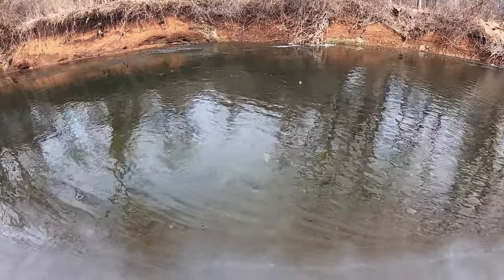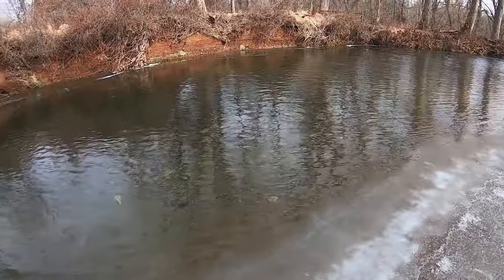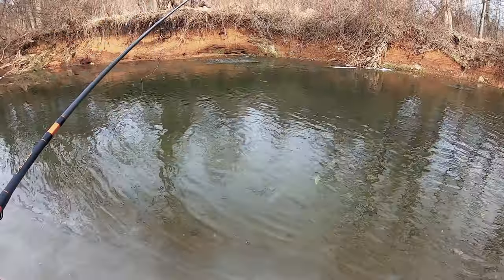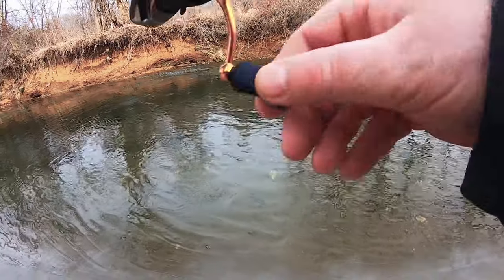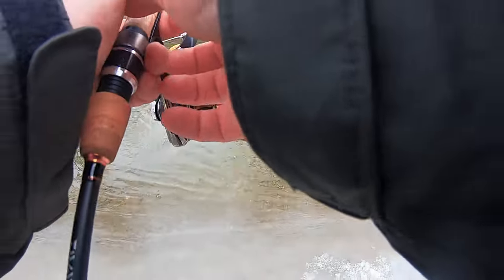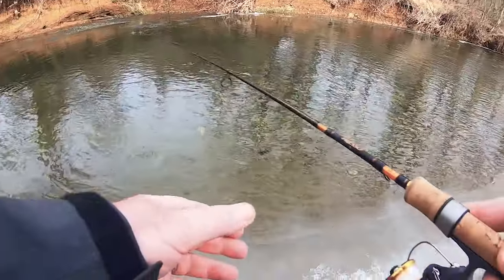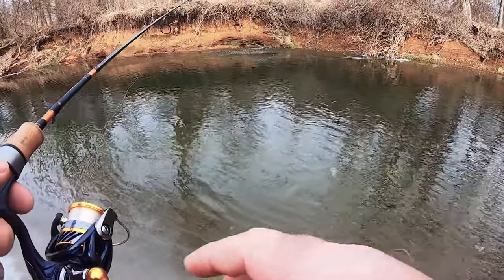Last time I was fishing on salmon eggs, and they were stealing my eggs, but then I pulled one out, and when I got him home and cleaned him, he had all the eggs in his belly. And looks like the same thing going on here. They're just stealing my corn. All right, I'll get you.